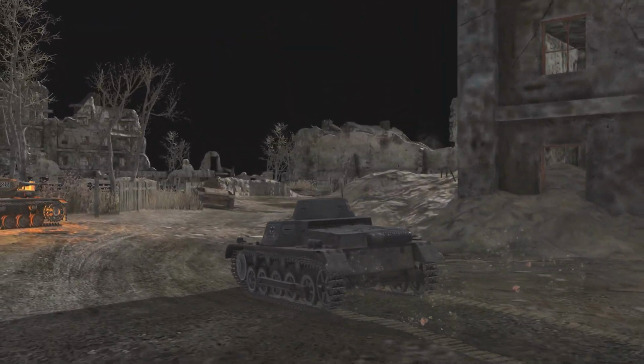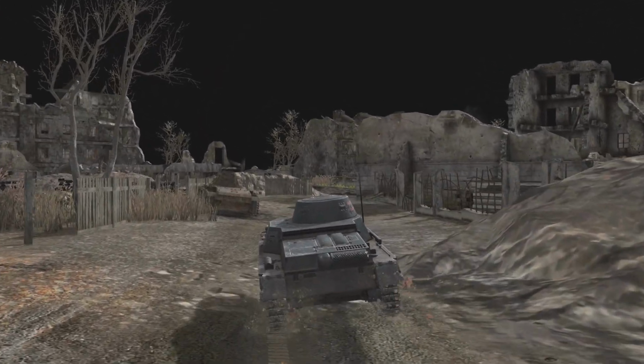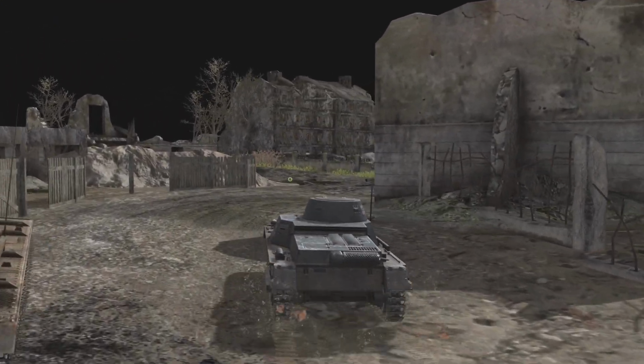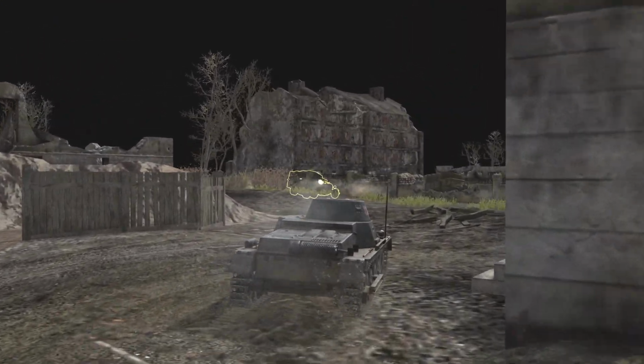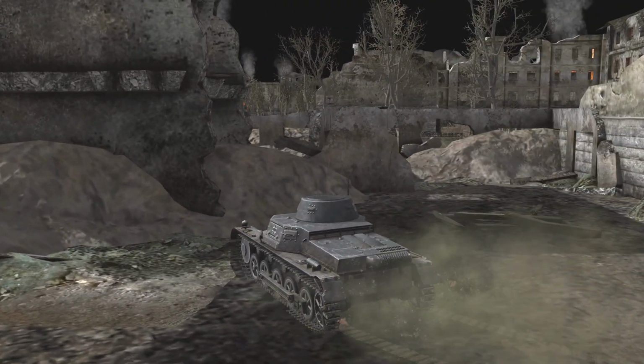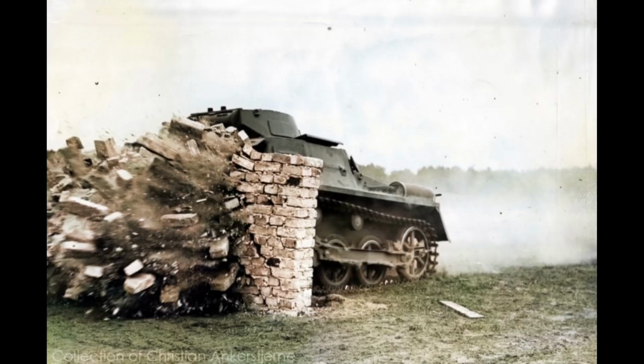The next large engagement was the invasion of France and the Benelux territories, where 554 Panzer Is took part in the campaign. The performance was mediocre, as at this point the Panzer II, III and IV had far better armour and armament, and the Panzer Is were there to make up numbers against the more numerous and heavily armed and armoured French and British tanks.